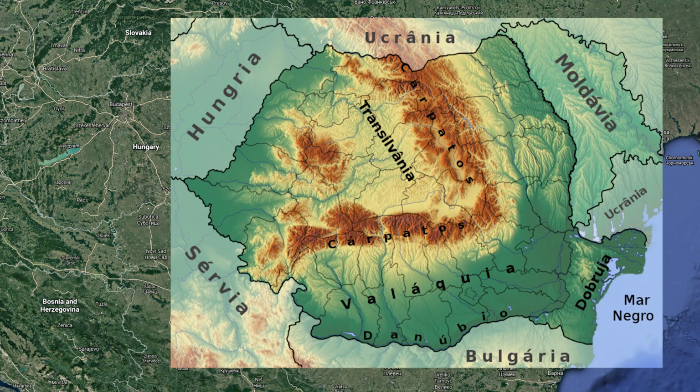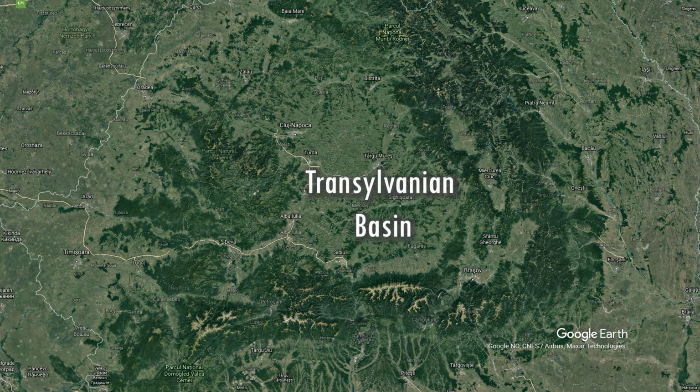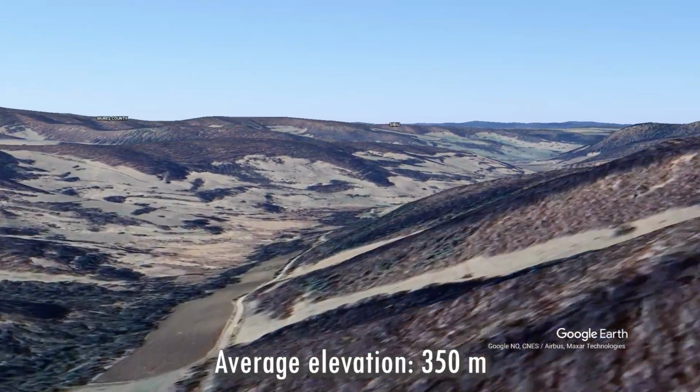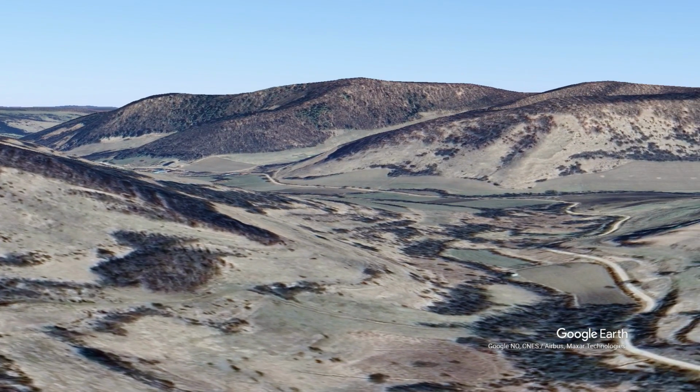So, those were the mountains. But do you see what lies in between the Romanian mountains? Yes, the Transylvanian Basin, the largest plateau of the country, with an average elevation of 350 meters. Here we can find hills, and this is an important area for agriculture.